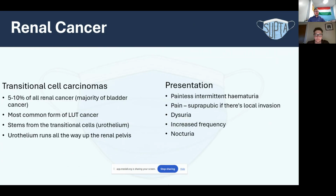So your second most common type of renal cancer is a transitional cell carcinoma. It is the majority of bladder cancers, but it's only about 5 to 10% of renal cancers. So it stems from the urothelium. The urothelium is the epithelial layer that runs throughout the whole of the bladder, but also up the ureters and into the renal pelvis. So you can get tumors all the way up into the renal pelvis, therefore making it a renal cancer.